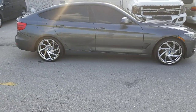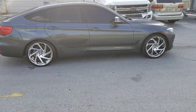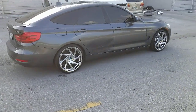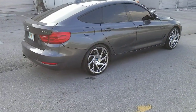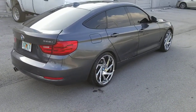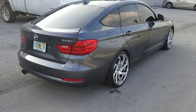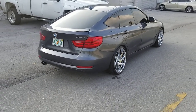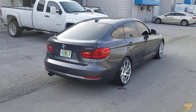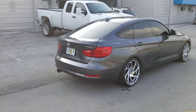Good looking wheel, 20x8.5 in the front, 20x10 in the rear. Or 20x9 in the front, 20x10 in the rear. Staggered 240/35/20 and 275/30/20, because this is the all-wheel drive. So you gotta make sure those tire heights are almost exactly the same to make this work without it causing problems with the transmission and the computer on the BMW.